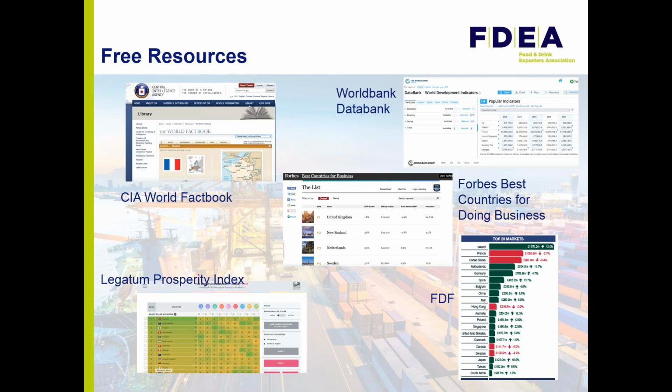The World Bank Data Bank is a collection of development indicators such as GDP growth forecasts, which are compiled from officially recognised international sources. So it presents really current and accurate global development data, and it includes national, regional and global estimates. Forbes Best Countries to Do Business in rankings.